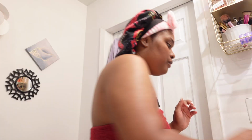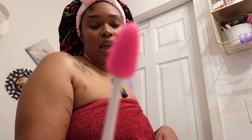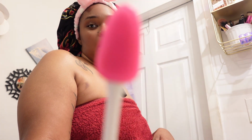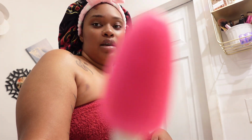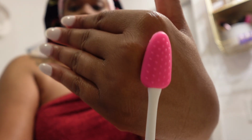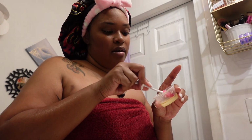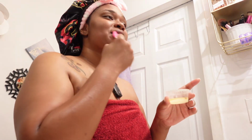Now that we have that on, I'll go in with my homemade lip scrub with sugar, honey, and real lemon juice, okay? I'm going to use my lip brush that I got from Dollar Tree. It has two sides to it. The first side looks like this, small bristles, and the other side has little bumps in it. So go in with that and just put it on my lips in a circular motion, okay?